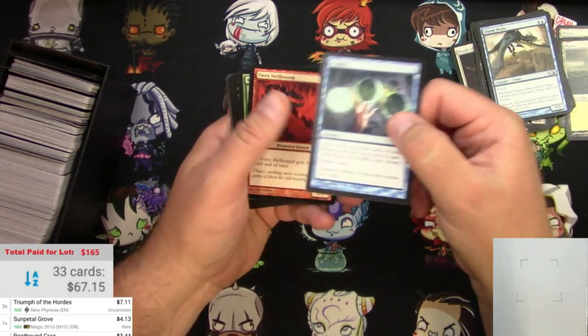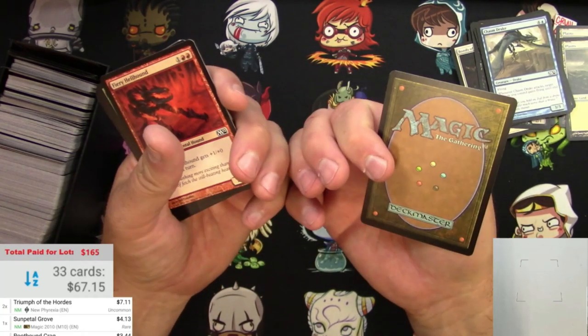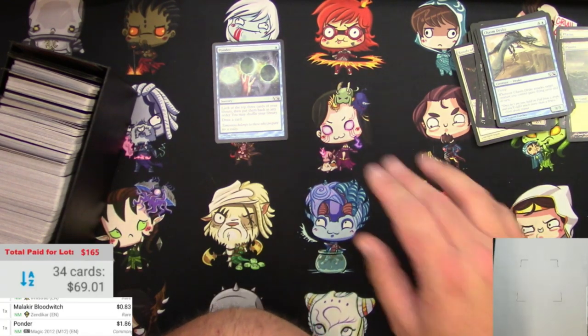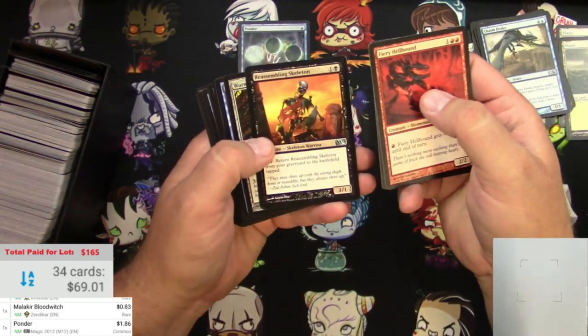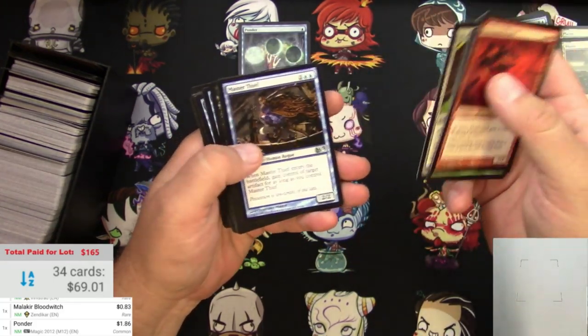Yep, that's fine. Stuff like Ponder is still very pickable. It is a 2012. It's a $1.86. It adds to the total. And we're on our way. Hopefully gonna break even. We still have this and four more Fat Pack boxes.